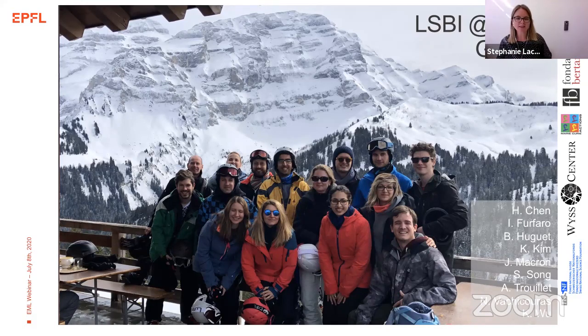So we're in Switzerland, so I had to show some mountains, although it's not the right season now. But it's a very superb group. I'm very happy to work with all of them every day. Very different backgrounds for the lab members in the team.